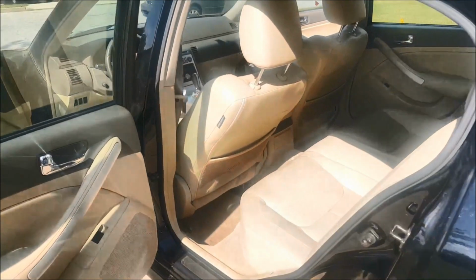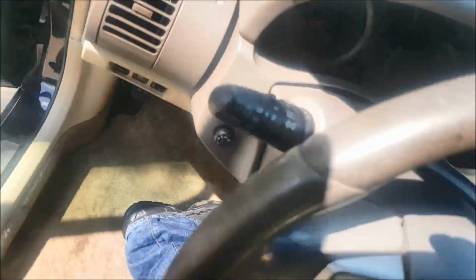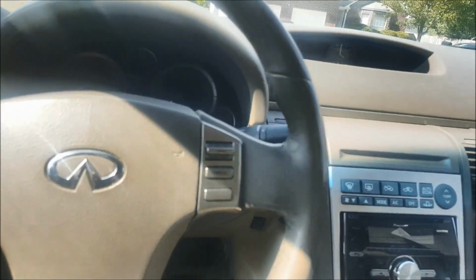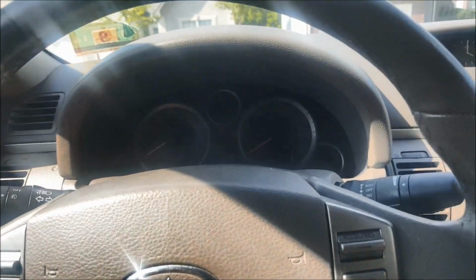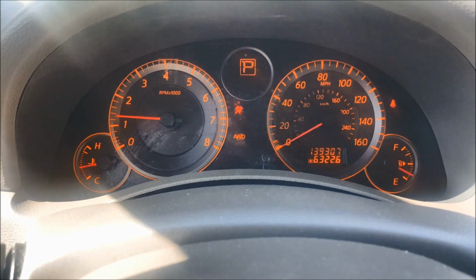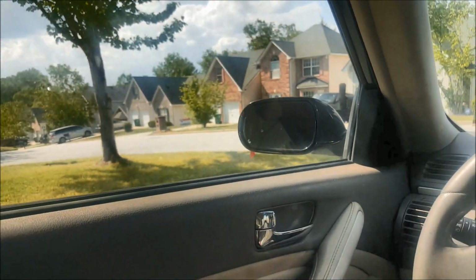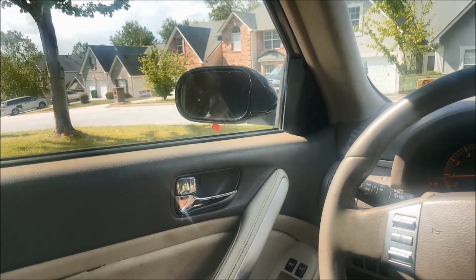I made very, very good profit off this bad boy. I pretty much think I got this bad boy for a steal, man, and then turned around and sold it for 3,800 bucks. This is the highest selling sedan I done sold right here. I mean, highest Infiniti G35 I sold. As you can see, the all-wheel drive, and yep, I was right, 139,000 miles. Everything worked on this bad boy.